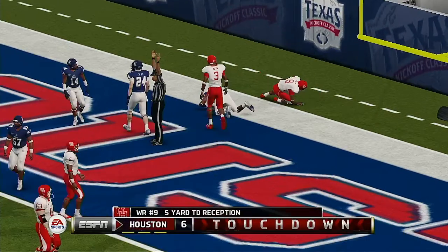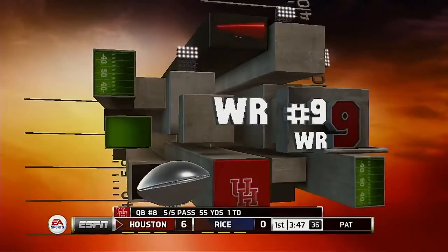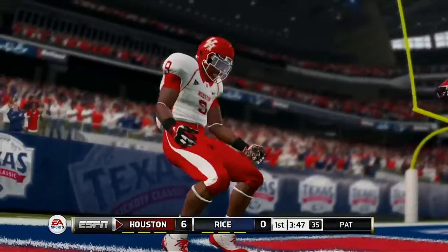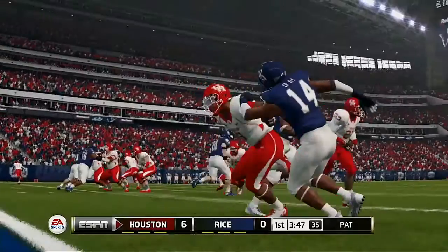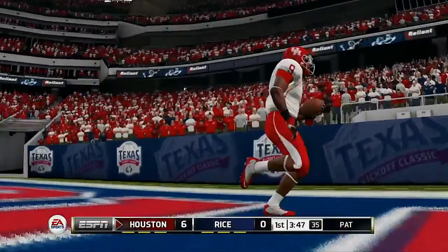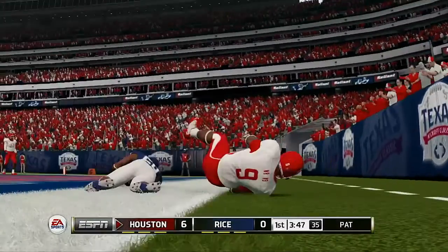Zone touchdown. That was a well drawn up play for the wideout. Yeah, they saw something upstairs. It led to a touchdown. You can thank the play calling there. Very impressive.